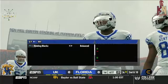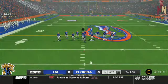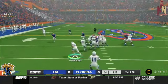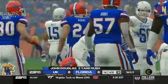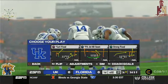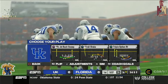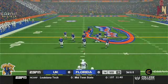Second and 10. He's tackled right around the 36-yard line. Douglas comes away with 2 yards on the carry. That'll bring up 3rd and 8. Here's 3rd and 8. Ball on the 36.